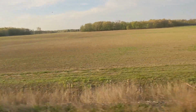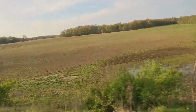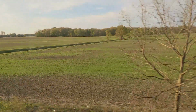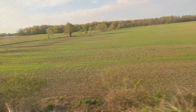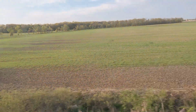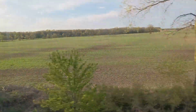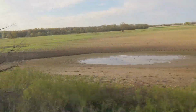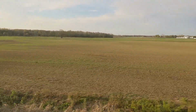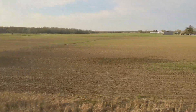Alright, I am back from my shower. During my shower, we stopped in Bryan, Ohio, and now we are just rolling through the end of Ohio, heading into Indiana. I actually grew up around this scenery, so I'm very familiar with these fields and their appearances, so nothing new to me, but it's definitely something I haven't seen in a while, so it's nice to get a good look at it again.